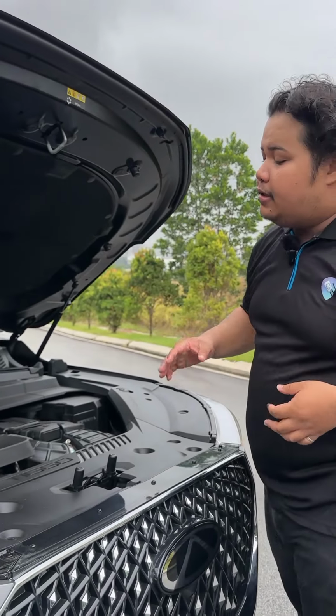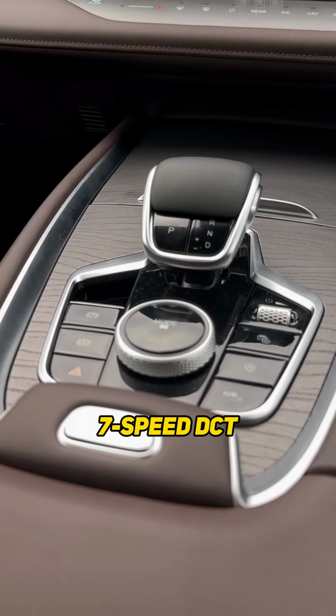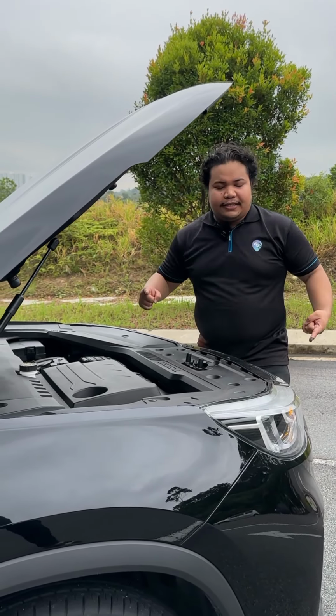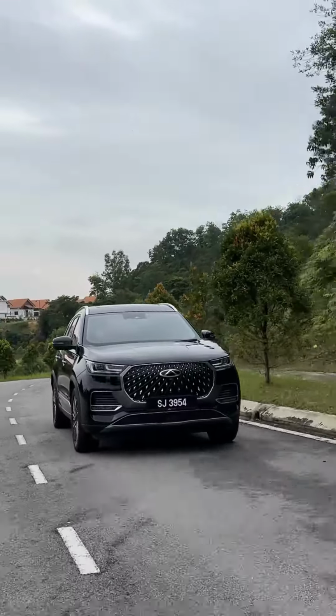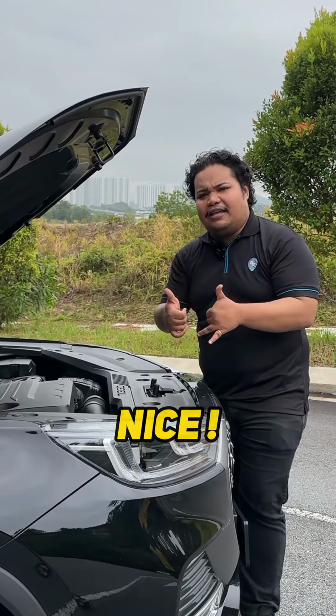Okay, powering the Tiggo 8 Pro is a rather powerful 2-litre 4-cylinder turbocharged engine that delivers 256 horsepower and a whopping 390 Nm of torque. This is mated to a 7-speed dual-clutch transmission, a DCT, and power is sent to the front wheels only. Yes, you heard that right. This car doesn't come with an all-wheel drive system, only front-wheel drive. So I have to say, driving this car is rather nice.